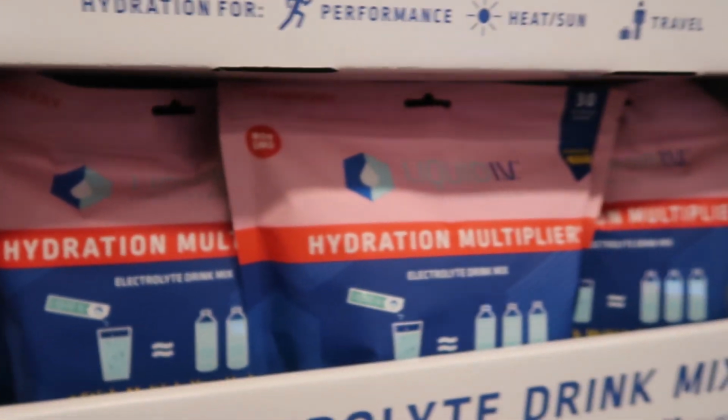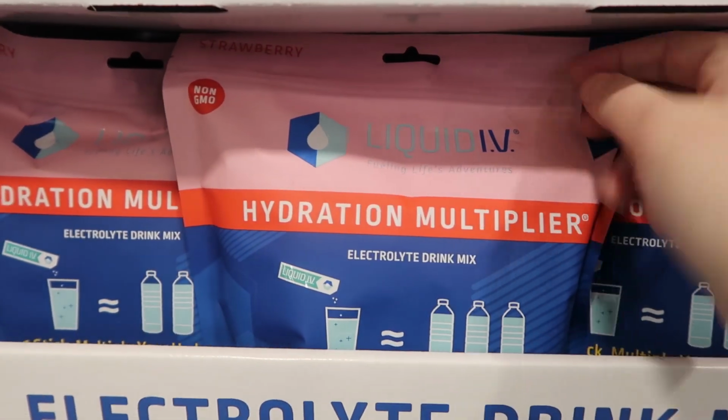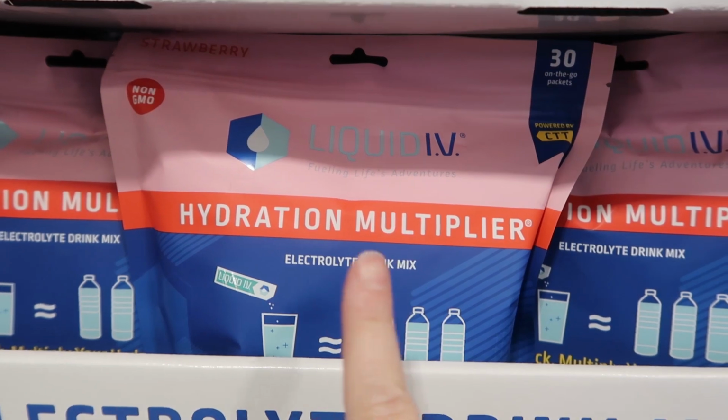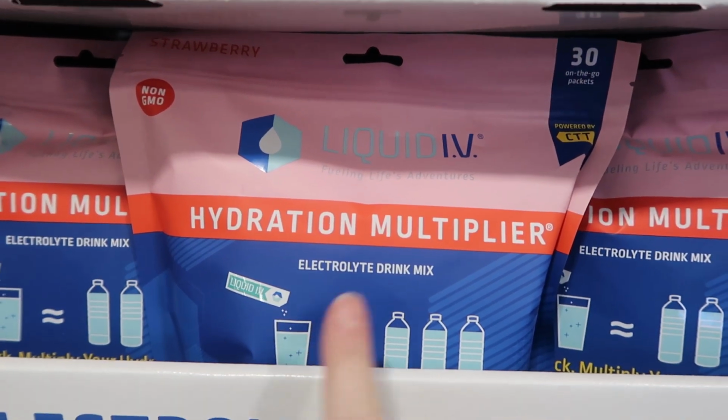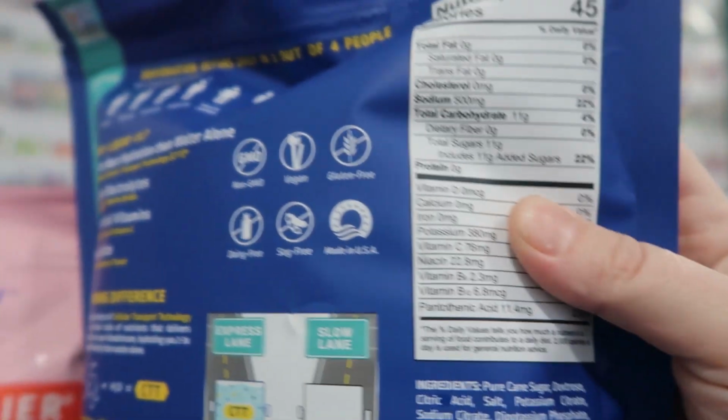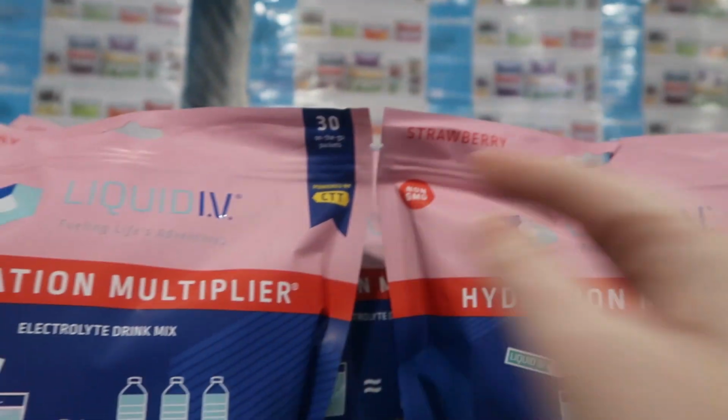However, this here, people get caught up seeing Liquid IV Hydration Multiplier and thinking, oh, this is gonna be a great product for me. Y'all, this is full of sugar, 11 carbs for a drink and it's all from sugar, is just too much, y'all, so stay away.